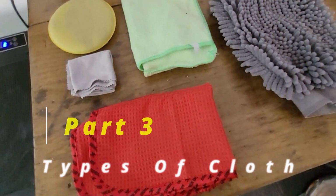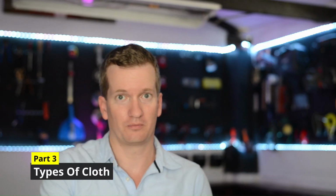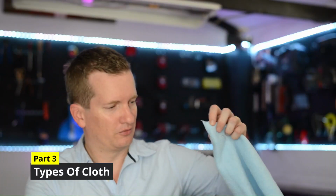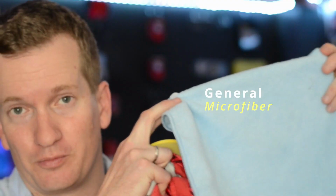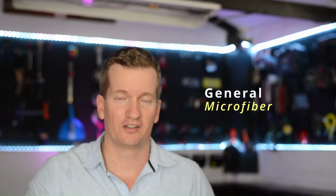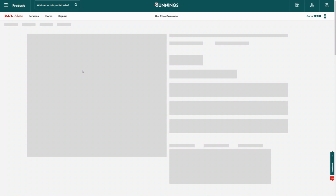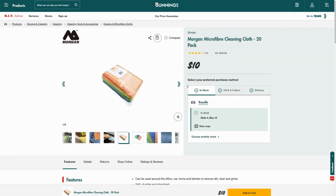Now we're on to part 3, and what are all the different types of microfiber cloth and which ones are the best to use for what types of mess you're trying to clean. So the first one I'll go into is the terry cloth, or the general purpose microfiber cloth. When you go into the hardware shops or auto care shops, you'll find that these come in very large packs, and there's a large variety of prices for them as well.